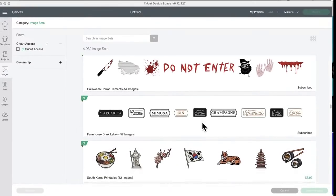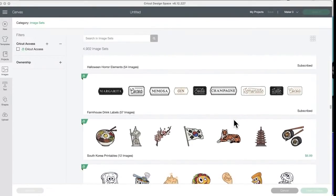I like those. Farmhouse drink labels, margarita, cocoa, mimosa. There's 57 images.